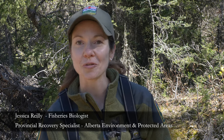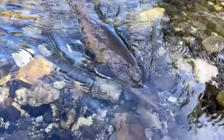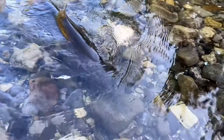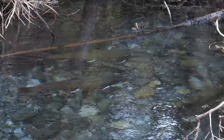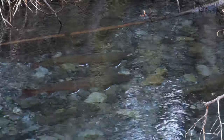So bull trout are Alberta's provincial fish, and they're kind of like the grizzly bears of our mountain and foothill rivers. They're often the top predator on the food chain. They can get to very large sizes, and they have silvery missile-shaped bodies with pale spots on the side. In their spawning season, they develop bright white leading edges on their fins, and the males grow big hooked lower jaws called a kype, very similar to a salmon that you'd see on the coast.